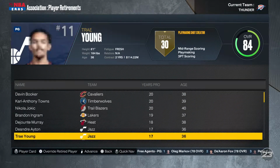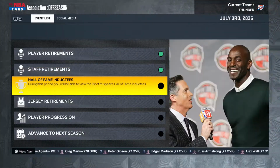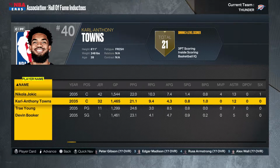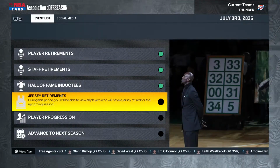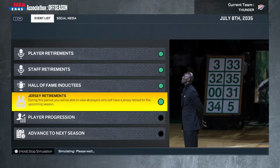Devin Booker retiring. Nikola Jokic, a lot of good names there. Eric Spoelstra retiring as well. Hall of Fame inductees, the Joker, Karl Towns, Trae Young, Devin Booker. Jersey retirements for those boys as well. Yeah, definitely a good season. I didn't think Chet had it in him, but hey, he went out on top as a king.